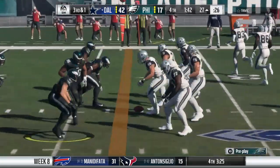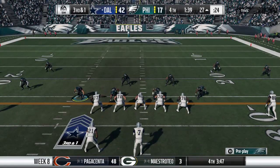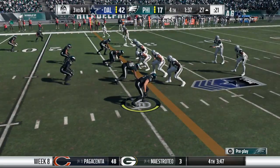The Cowboys on 3rd down. They have been superb, 5 for 6 to this point. They're up against a 3rd and 1 situation.